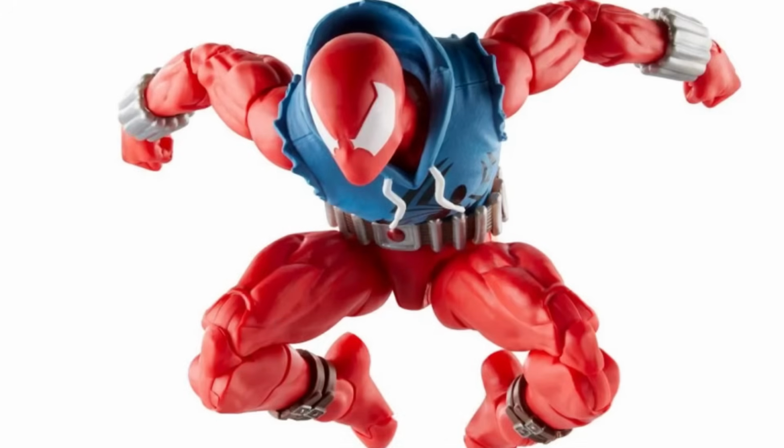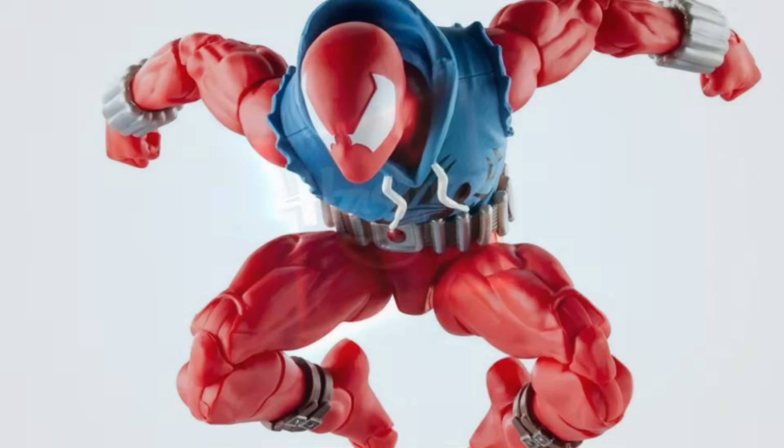It's going to be one of those that you have to wait for like 5 to 6 years before you get the next upgrade. So I think now is just a perfect opportunity, a perfect window to pick up this killer figure.